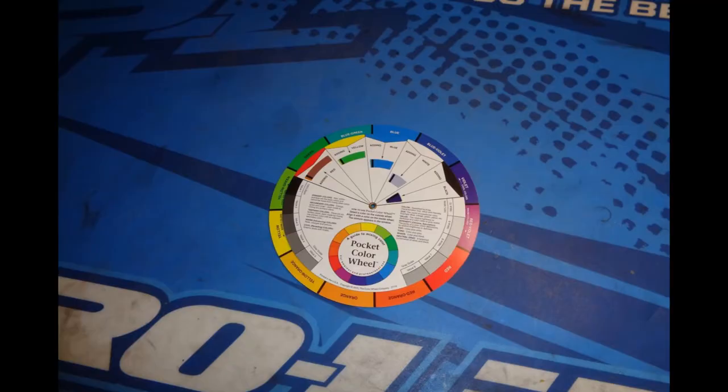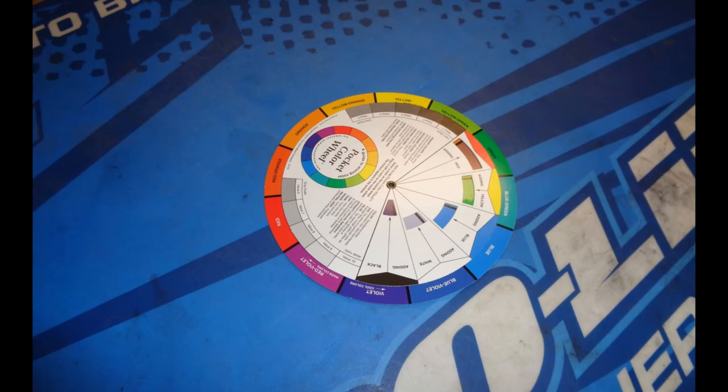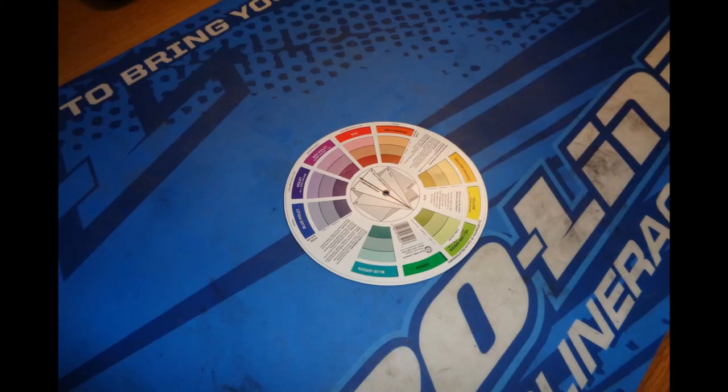Most any store that sells real art supplies will have one of these inexpensive color wheels you can pick up. And these things do come in pretty handy with trying to figure out what colors go with other colors.